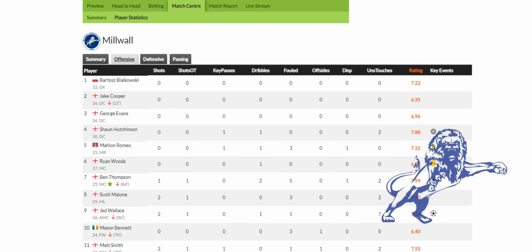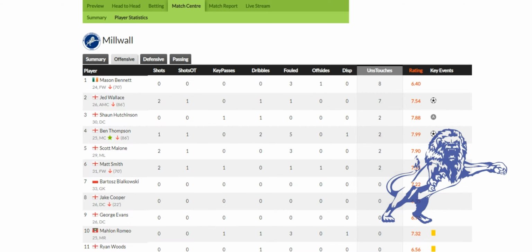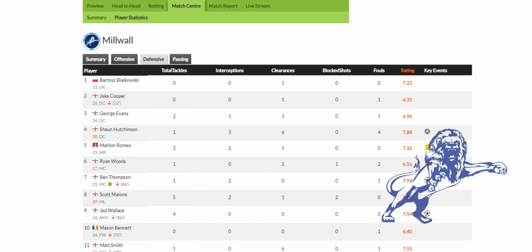Moving on, offensive. Let's have a look at unsuccessful touches. It's basically bad controls of the ball. And you can see Mason Bennett 8. Jed Wallace 7. And then it's just pretty much 2 for Hutchinson, Thompson, Malone and Smith. Not good for Mason Bennett. Gordon Bennett, Mason Bennett. What happened there? So this is defensive now.